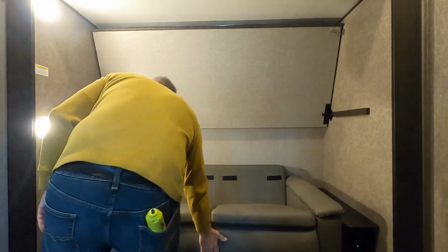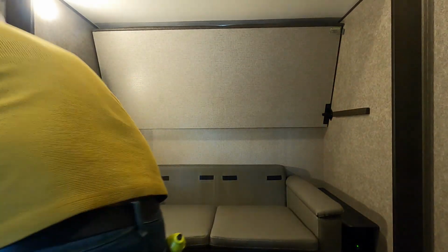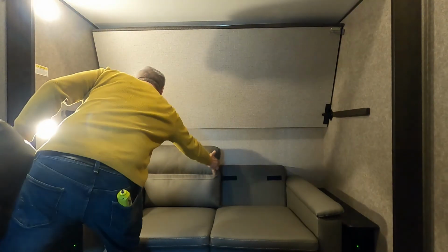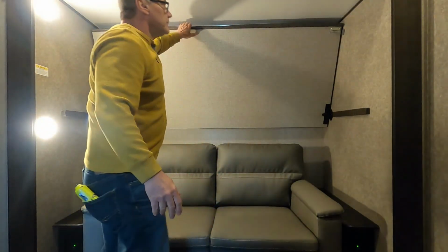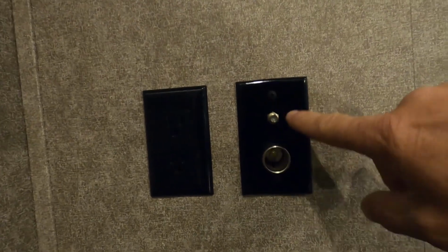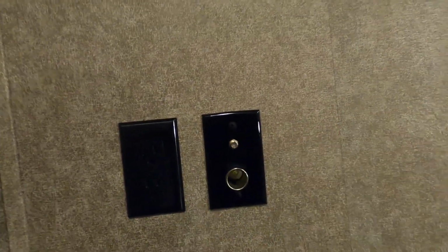Stagnate that back down. Return your cushions. And just that quick, you're back to a sofa. It's locked in. This is also prepped for TV back here. Here's your backer. 12 volt or 110 in cable.